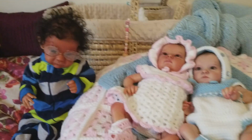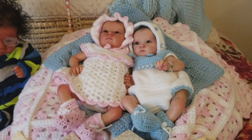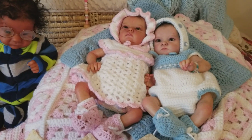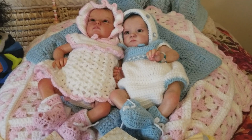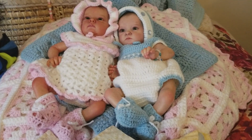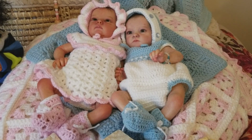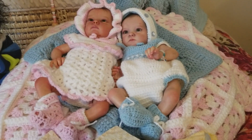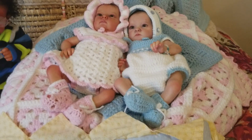And then we have my two new Tinks. We have Harley Girl, who's from Myra's Little Bugs, and we have Jameson, my little Russian boy. He's by Natalia. I can never say her last name, Konovalova. I'm not sure. I'm sorry, Natalia. But he is by her. He came all the way from Russia.